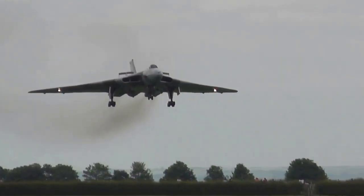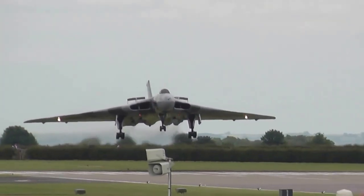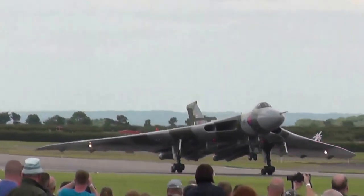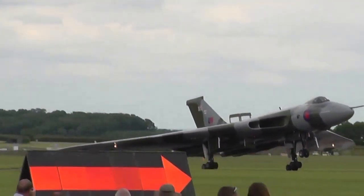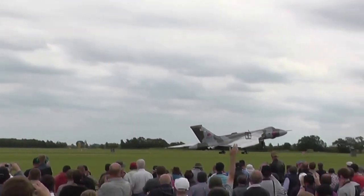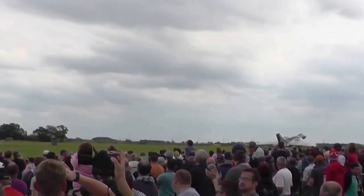Now you see, as she comes into land, you can see those big air brakes. Brings her down onto the runway, the main undercarriage touches down. Now, we will see that tomorrow.